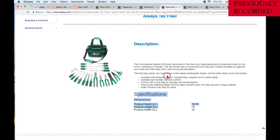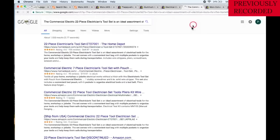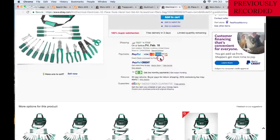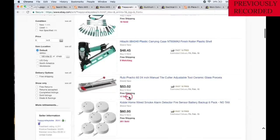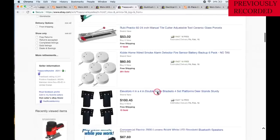But just for demonstration purposes, I'm going to copy this description, Google it, and the first thing that comes up, Home Depot, right? Click on it, and there it is. It's that simple, right? And you see, oh my gosh, this guy is selling so many items. You could just swoop in, sell the same items, create better titles, and you really kill it.